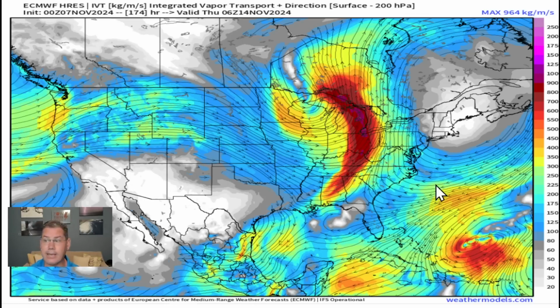So by the time we head into Wednesday night into Thursday of next week, this is likely where the storm complex will be, with the traverse of precipitation across Alabama through Georgia and back into Kentucky, into Ohio, as well as in areas of Michigan, up here into southern Canada.